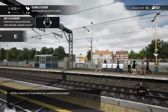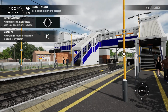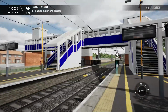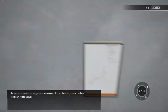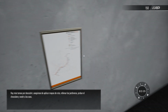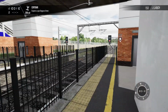There's a missing route map over there. Let's fix it while you're here. There are more tasks to discover. Be sure to apply route maps, refill the planters, sample the chocolate, and dress the bears. Wait on the platform, your train will arrive shortly.